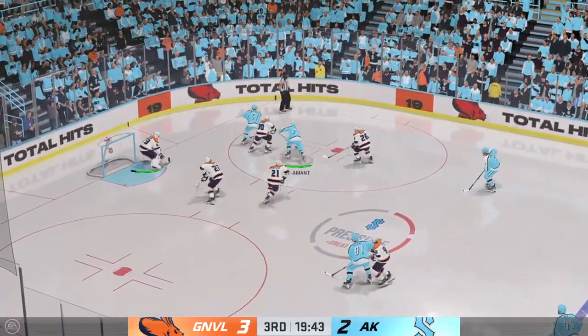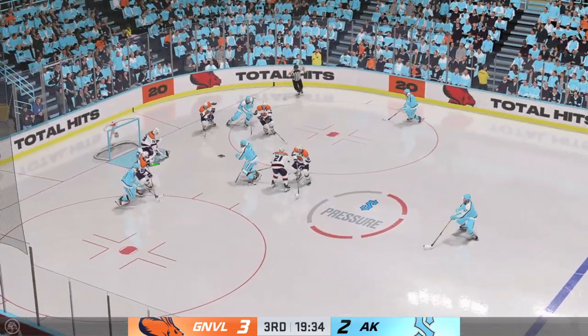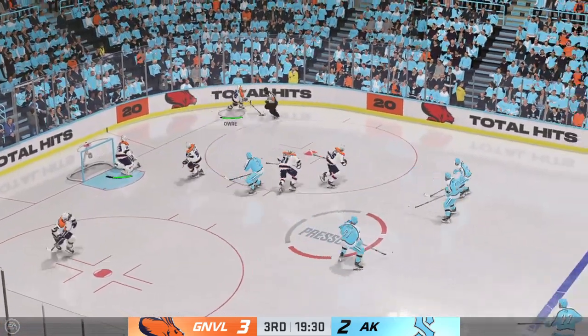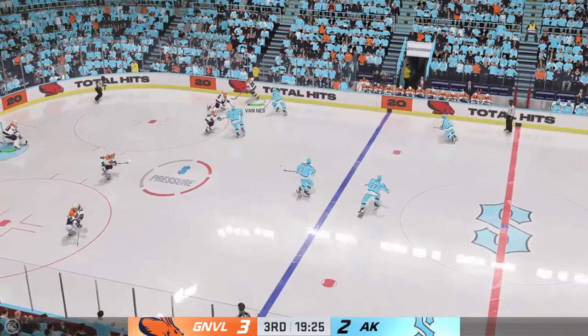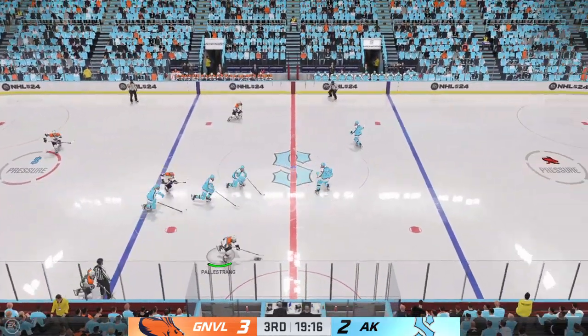Alaska's got to have a fresh start in this third period, James. They haven't been urgent, and they've been chasing the entire game. And I could tell that right from puck drop in the first period. They weren't urgent off of the faceoff. They weren't where they needed to be. And it's looked like that all game long. They need to change it now if they want to get back in this one.